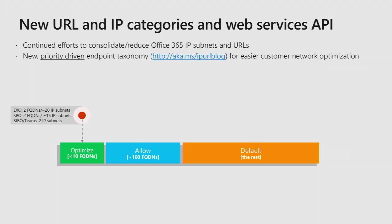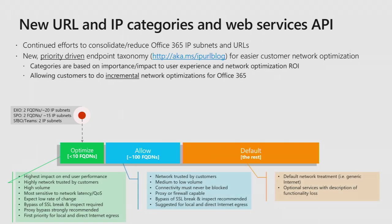These endpoints are all Microsoft owned. They live in our infrastructure. We provide IPs for them. We don't expect them to change very often. We very strongly, therefore, recommend SSL break and inspect is not done, proxy bypass is done, local breakout is done, and so on. We'll look at what that actually means in a little while.